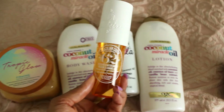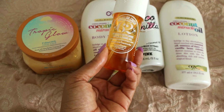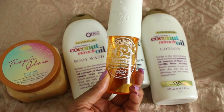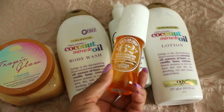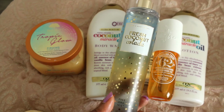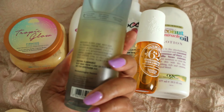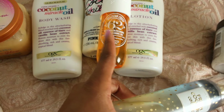Amazing! And we could not forget the Brazilian Crush Cheirosa 62 pistachio and salted caramel fragrance. This is the perfect fragrance to layer on top of all of that goodness. I would even say you could use Fresh Pina Colada, which is this one here, and then put this on top, because this one has rum, coconut milk, vanilla, and pink hibiscus. And then you could put this one on top.